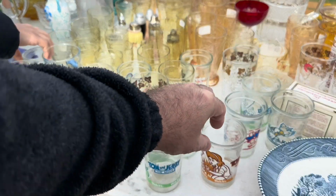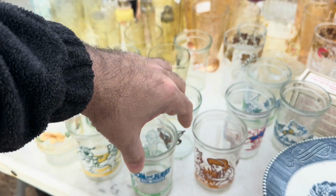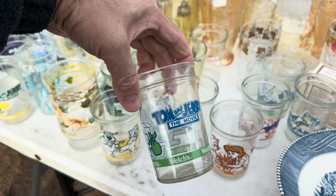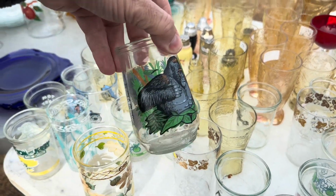Who remembers these jelly jars? I remember these as a kid. You'd buy your, actually there it is, Welch's jelly, and you'd clean it after you were done with the jelly, and you would have a glass. Yeah. It was a pretty good concept, good idea. They don't make them like this anymore.